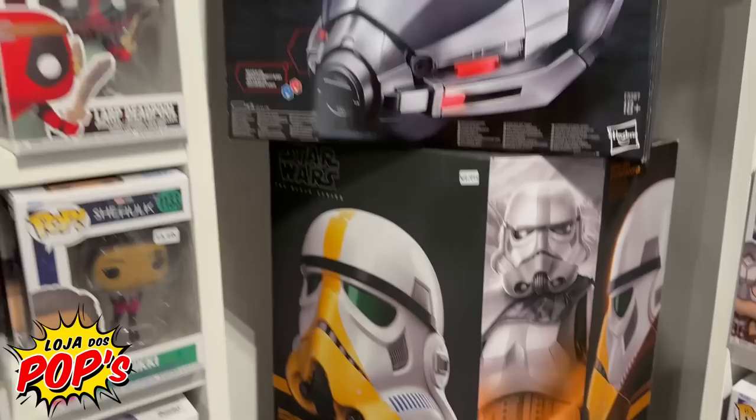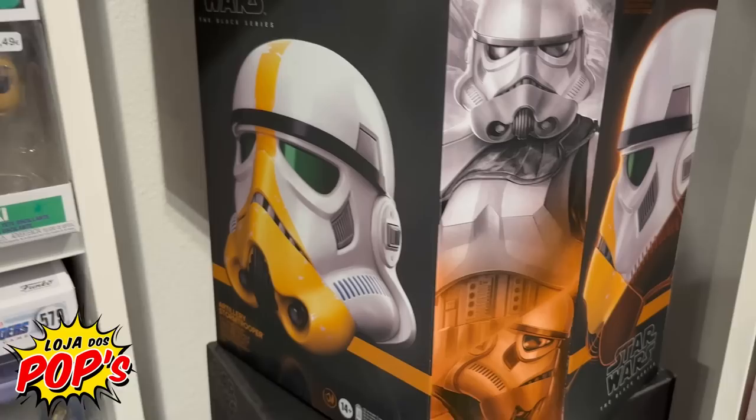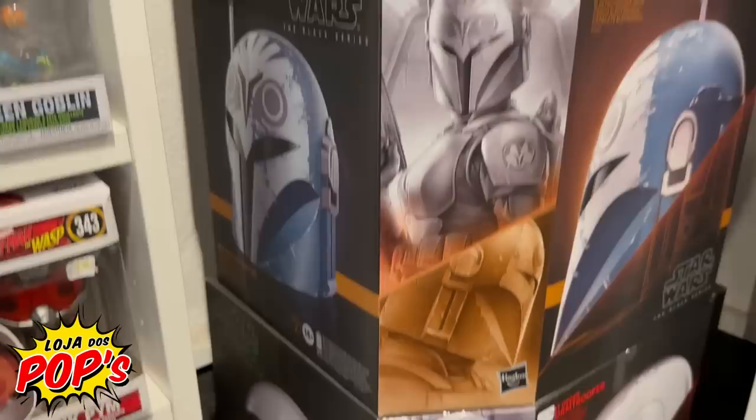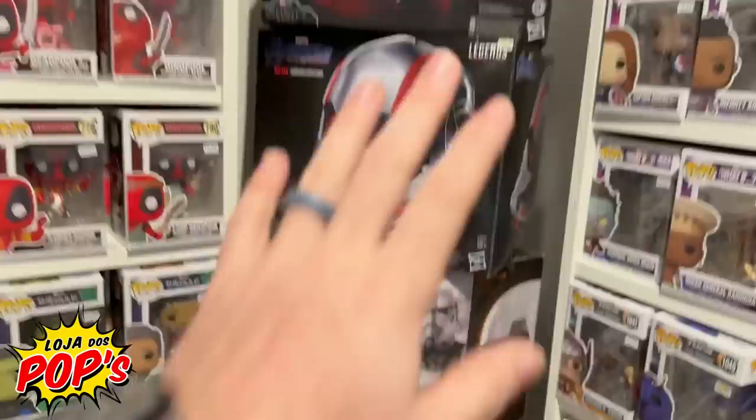This is the Artillery Stormtrooper, which we saw in Mandalorian Season 2. Here is one of the Rebel fighter pilots. This is Wedge's helmet. Then we have Bo-Katan from the Mandalorian as well. And then the First Order Stormtrooper. I think those are just super cool, and I love how they have them displayed right there.